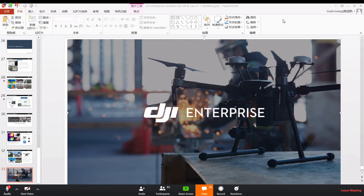Please show some sample data collected by U10. You can visit our DJI official website. There is a data sheet for U10, and there is a picture in the document that shows the data collected by U10.